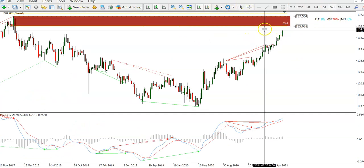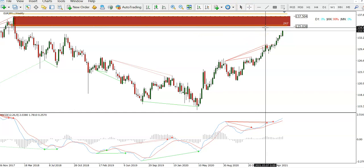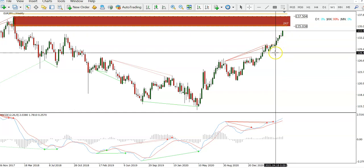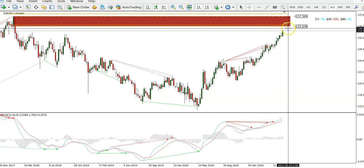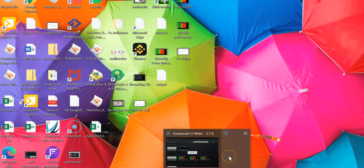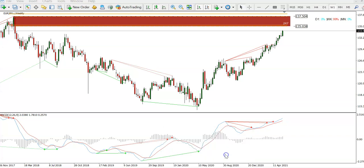So this week I'm just going to try and front run this by maybe 40 or 50 pips, as we are overextended in this weekly chart here. I expect maybe a pop-up early next week and then a drop down. So where I'm looking to sell this week is around 134.